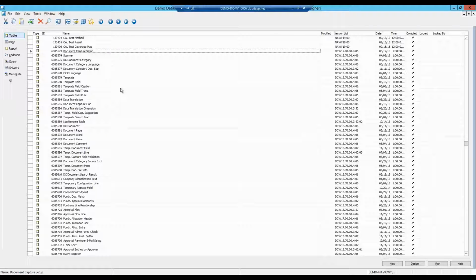The version of Document Capture also affects how the upgrade process should be handled. In the version list of the objects, the current Document Capture version is specified. Here it's clear to see that we are working with version 406, which means that we can proceed with the next step in the upgrade process. We will now start the actual upgrade of Document Capture, following the upgrade wizard step by step.